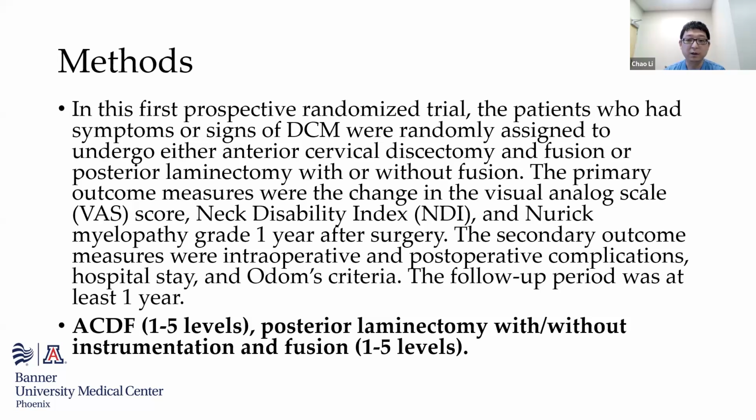For every study, if I have the data, I'll tell you how many levels the study included. In this study, the anterior and posterior approaches involved the same maximum number of levels, from 1 to 5. Interestingly, in this study, the 5-level ACDF had only 1 operation.